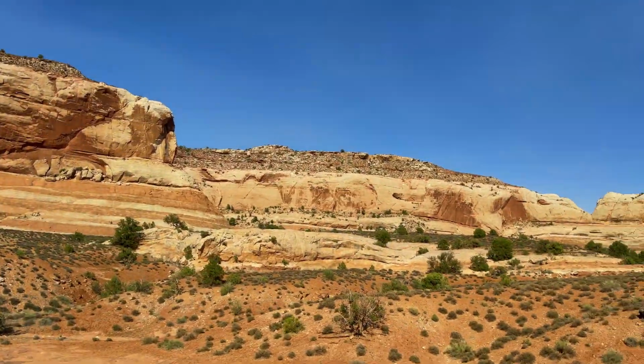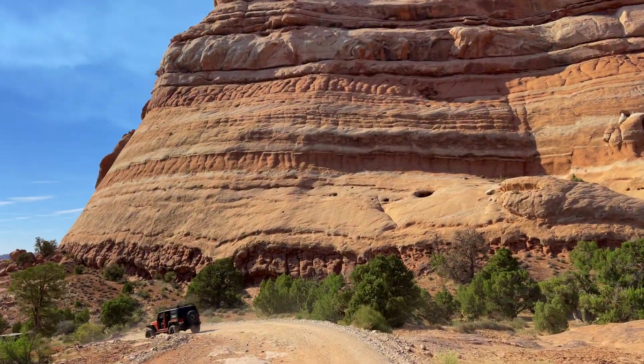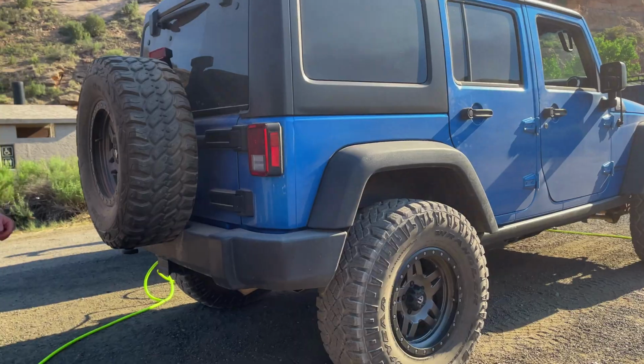As we're winding down to the trailhead, the scenery here is like icing on the cake for such an amazing day. Time to get aired up and hit the road.